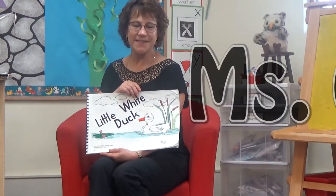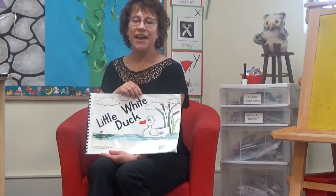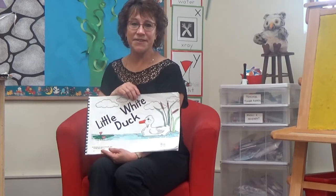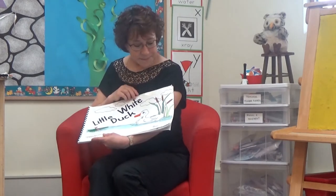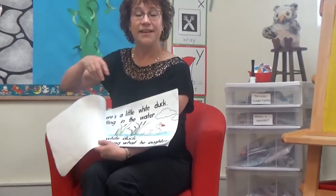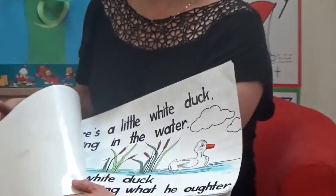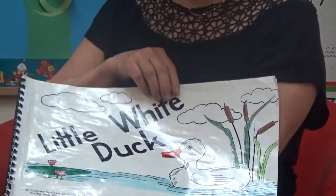Hello, creative kids. Gloria here from the Hazelmere Center. I wanted to do this favorite from my center. It is a big book called Little White Duck. And something special about it is that children, preschool children, like creative kids, have colored it and signed their names to it. Something quite special.